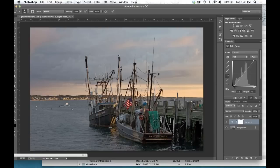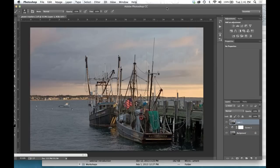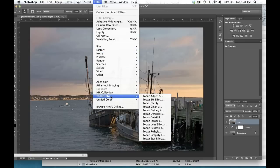So the next thing I'm going to do is bring out some of the detail in the sky. And one of my favorite plugins, which I kind of discovered by accident, is Topaz Clarity. There's a preset in there called Clouds, and I just love what it does with skies. So I'm going to create a merge stamp layer. It's a new starting point because Topaz won't work on an adjustment layer like it should. Now I'm simply going to go up to my filter menu and down to my Topaz Labs Clarity plugin and bring that up.